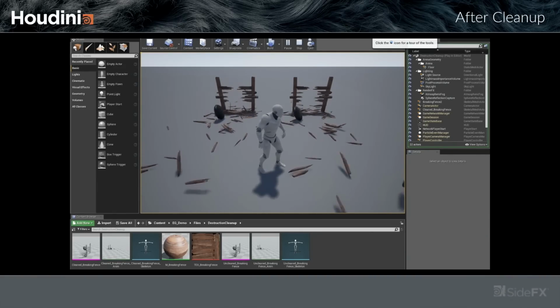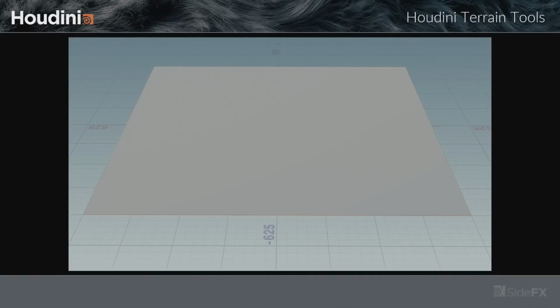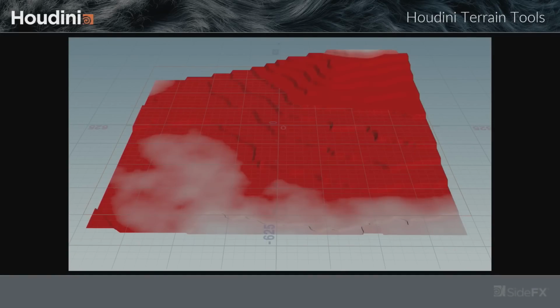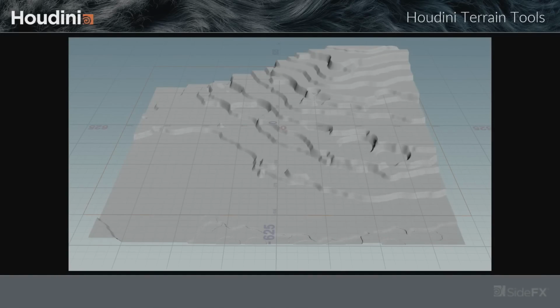So for the next tool, on the next slide, we're going to talk about terrains. So Houdini offers very powerful procedural terrain tools that allow you to generate and even simulate beautiful terrains. So what you're seeing right now on the next slide is layering on all sorts of detail to get cool looking procedural terrain. So what you see right now is lots of masks being layered on top of each other, which in the end all get converted into a format that we can use in Unreal Engine.